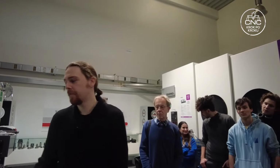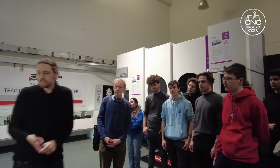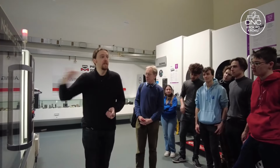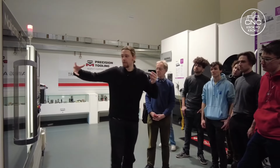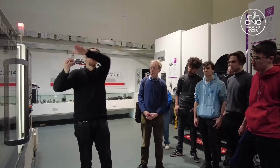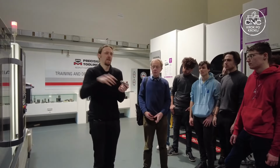Basically, on this machine, you have to manually get the part, rotate it, and insert it back. It takes time. It takes human work. You need a person standing here and changing the orientation of the part in mid-process. But if you have a subspindle, you can do it automatically. After machining the first part, the subspindle just grabs the part, the main spindle releases it, and it comes out. So you can turn the whole part in one setup, not only the first side, but both sides in one operation.